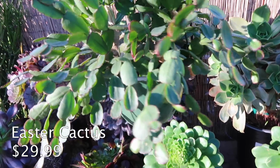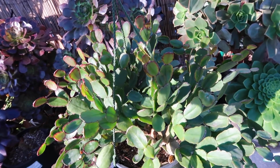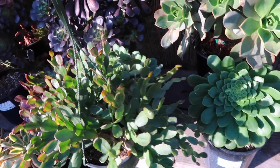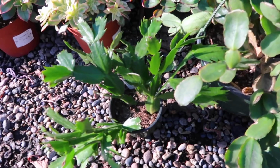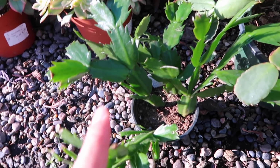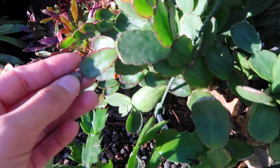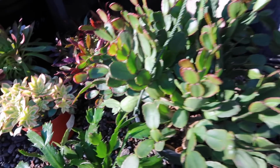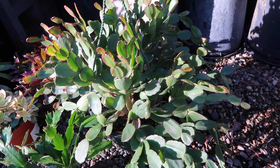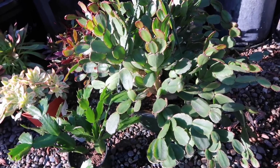$30. Look at it. I haven't seen such a huge one for sale before. I've barely seen little ones for sale. But let me show you how you can tell the difference. So right here is the Thanksgiving cactus, and you can tell because it has these really pointy edges right there. You can see they're very spiky. And then over here, these are smooth and round. They have different looking blooms too, so that's why I want one. I really want to buy this plant. It's $30. I don't think that I'm gonna end up getting it, but wow, I would love to purchase it.